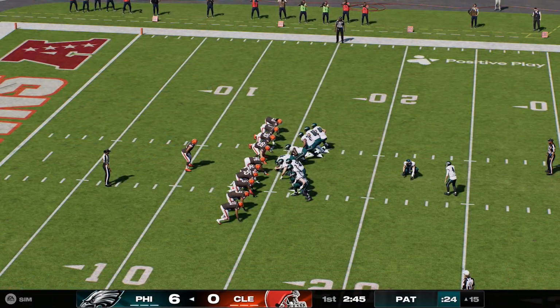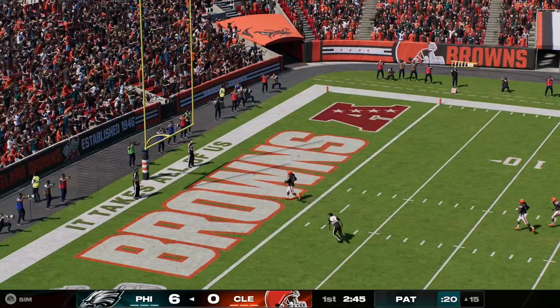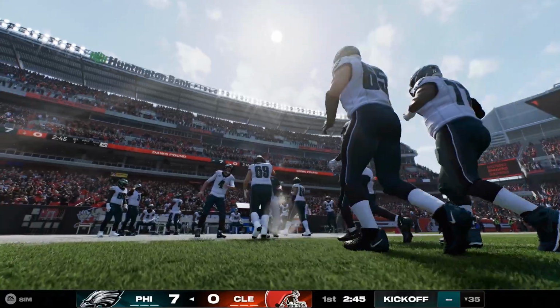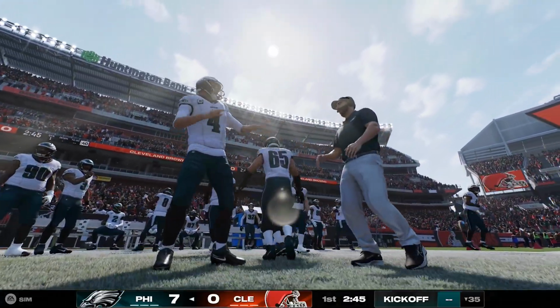On for the extra point, Jake Elliott. He's got it, and the Eagles lead at 7-zip. So that drive takes them down the field in 8 plays, and it ends with a Saquon Barkley touchdown run.